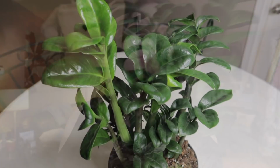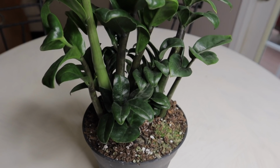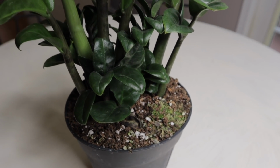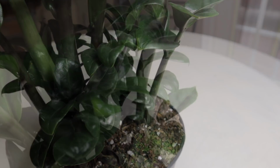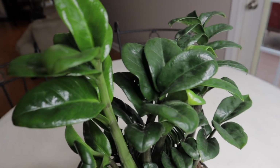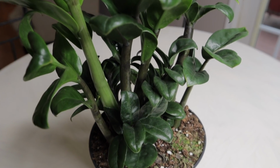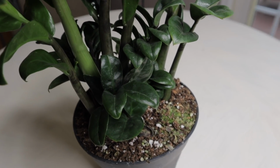Now this ZZ Zenzi is really, really cool, and I just don't see them talked about that much yet. But the leaves are so beautiful and curly, and they have the dark green and the light green. I love their stalks, how their stalks are kind of thick. And it's a dwarf one, so it doesn't get super massive. It stays somewhat compact, which I really like.